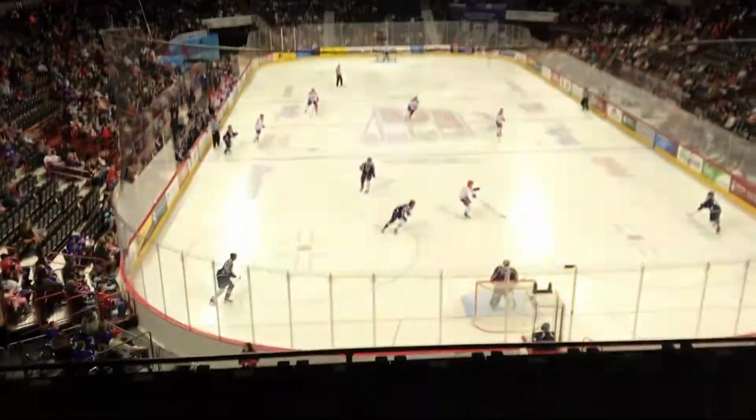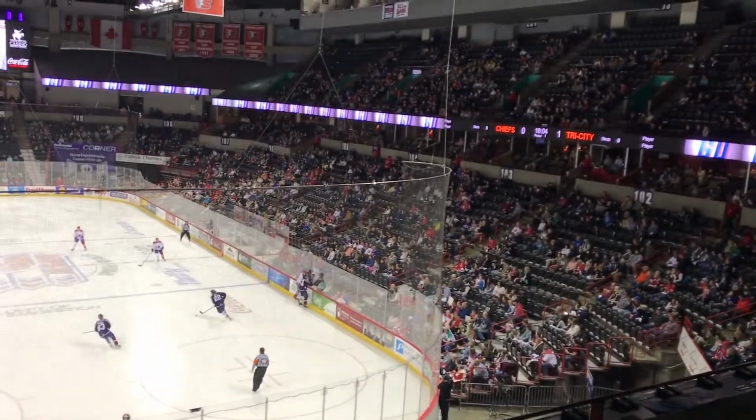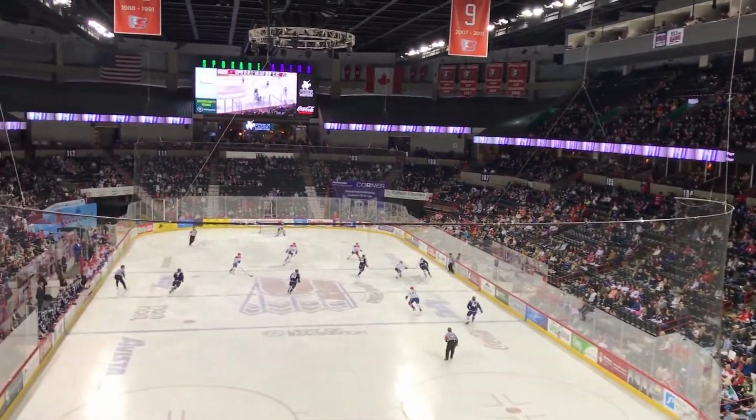As you can tell, there's a lot of fun little things going on during the game, and we really enjoyed the Go Chiefs Go chant circling around the arena.